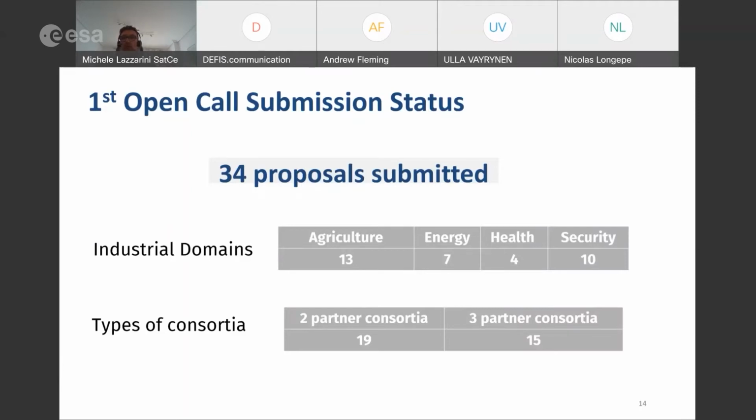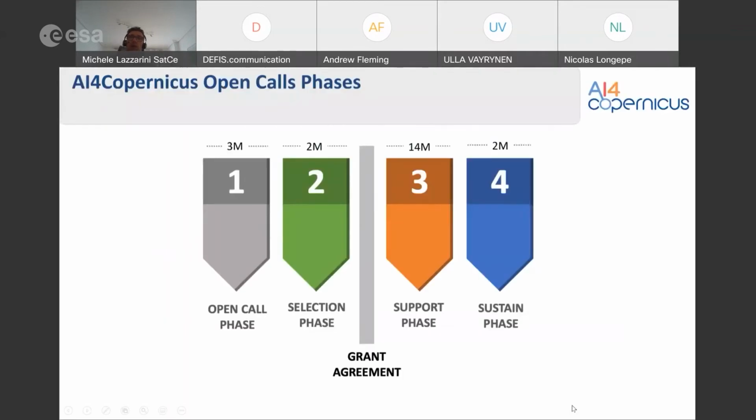As I said before, the idea was to have small consortia, because the amount of money was around 120K for 2-partner consortia and 150K for 3-partner consortia. You can see there is about a 60-40 distribution of the consortia. And now, as I said, we are in the selection phase. The grant agreement will be signed at the end of the year or the beginning of the next year. Then we will enter the support phase, the sustain phase, for the rest of the project.